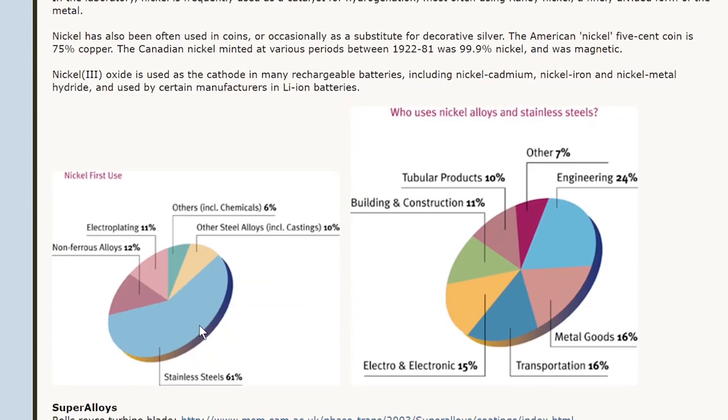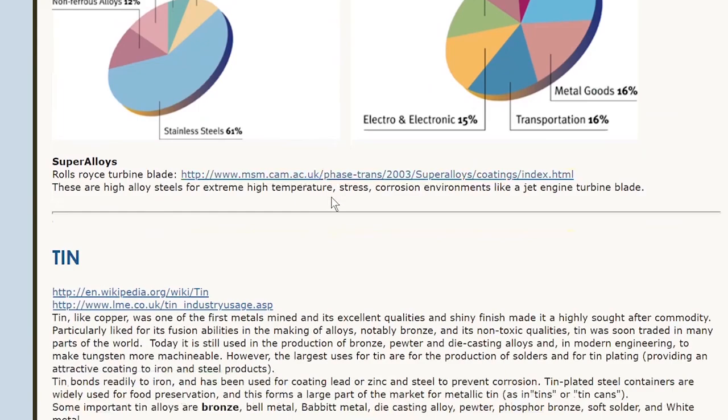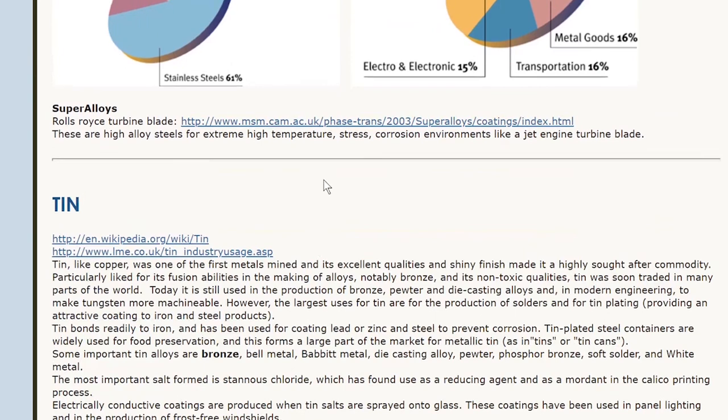So here are the uses for nickel, mainly stainless steel, as I mentioned, 61% in the stainless steel. And it's quite commonly used in the process of electroplating. You might put the nickel plate underneath the chrome and stuff like that. But it's often used as a substitute for chrome. A bit easier to work with than chrome is. Virtually, you can't tell the difference unless it's side by side.